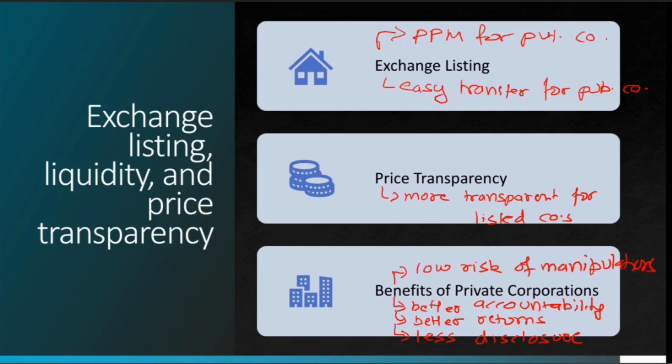However, private companies are not required to disclose quarterly results. So, they are not required to resort to measures to improve only short term profits. They can focus on long term returns.